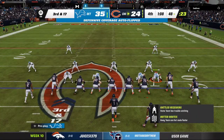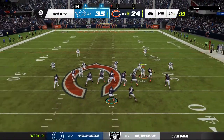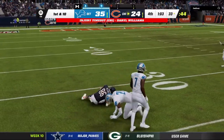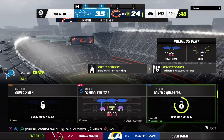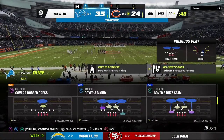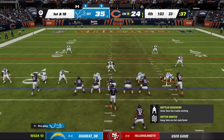9th play of the drive now on 3rd and a country mile. To throw is Fields. Open man is Pettis. It's complete. And it's going to be another first down as they'll get him to the ground at the Lions 33. That's a nice catch there. Remember, he had the fumble earlier. No way he was giving up the ball in that situation. Secured it tight to his body and picks up the first down.